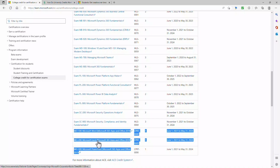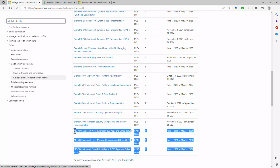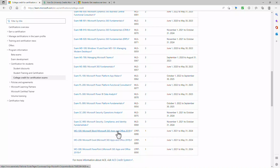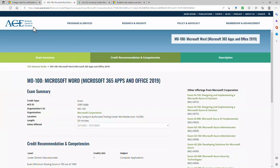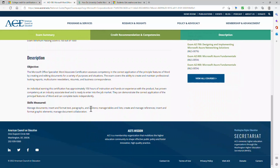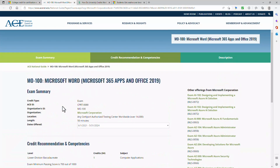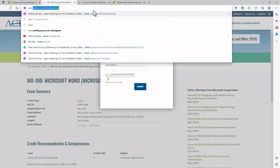There are expert Word and Excel exams which aren't on this list, and these three are new additions to the December 2022 list. So how would you find out more information about any of these exams? Well, I wouldn't click on them, because that gives you some information about the ACE and the exam, but it doesn't tell you that much about it.